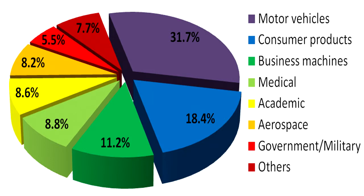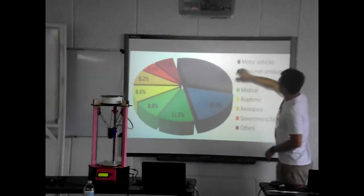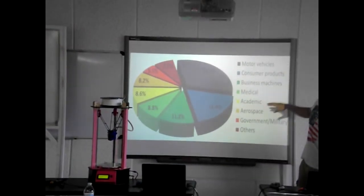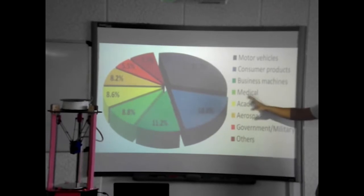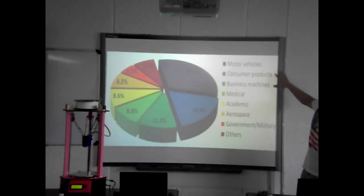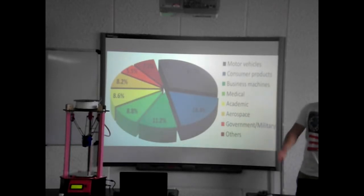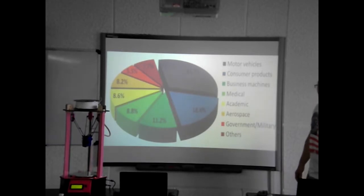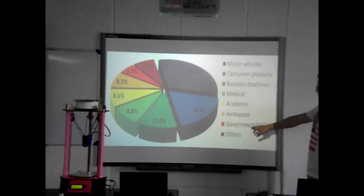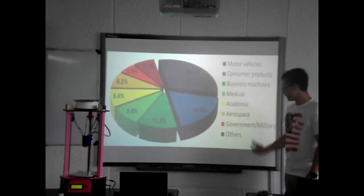So in which fields do we use 3D printing? Most of it is motor vehicles. We make some parts, some frames for motor vehicles. Also consumer products, business machines, and even the military, like U.S. aircraft. The highest technology ones use printing. They use a metal printed frame for the aircraft.